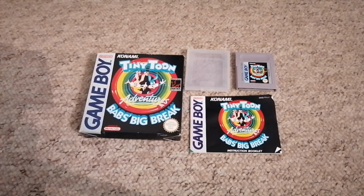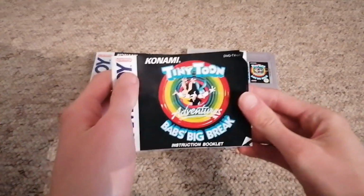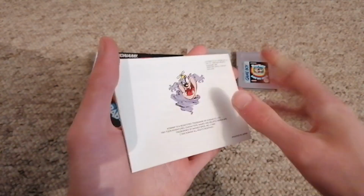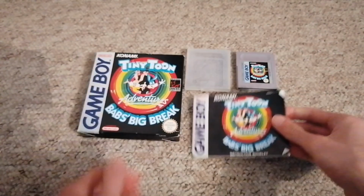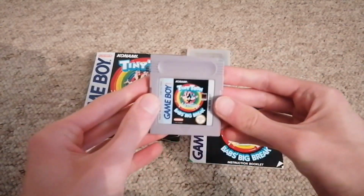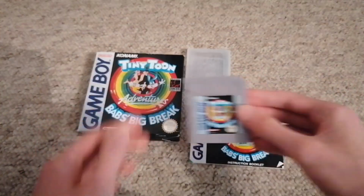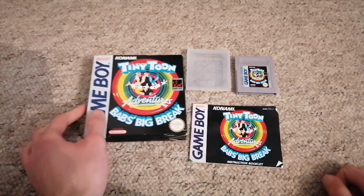Now, this is another game that I've wanted to play for ages, never played it before. As you can see, the manual has got some signs of wear, just a little bit folded and stuff, but again, the artwork in this is really, really nice. And it's not too bad at all, really. Next up, we have the cartridge, and that is in really nice condition again. This person really took care of their stuff, which is great to see. And finally, we have the Game Boy box.